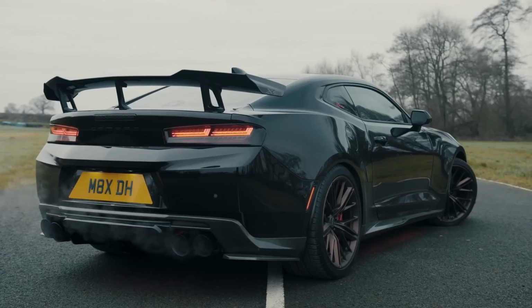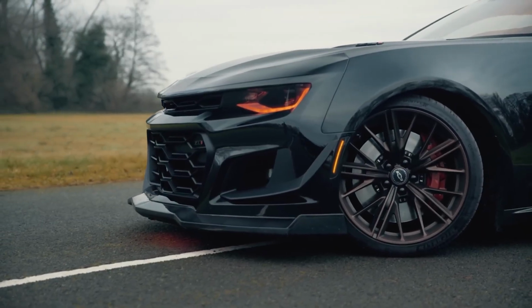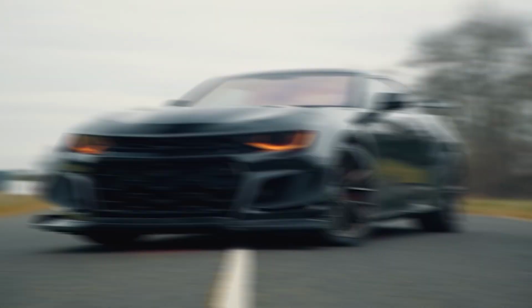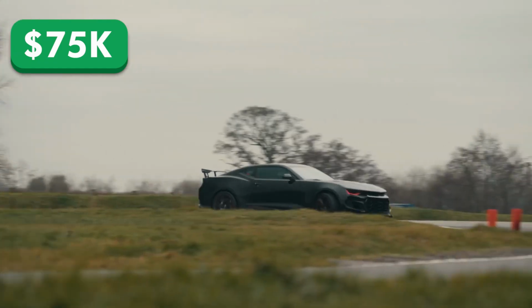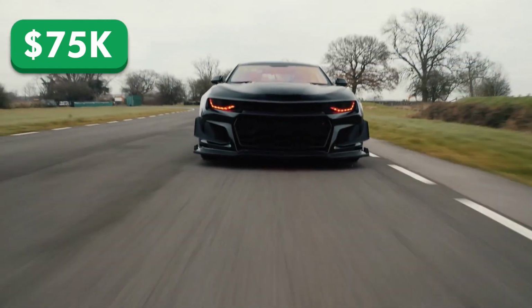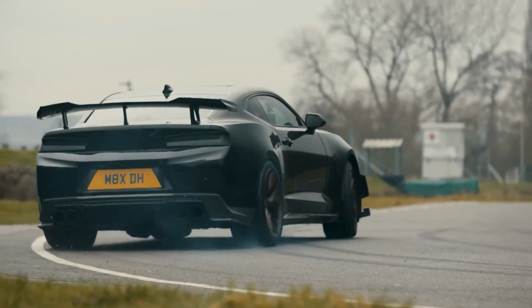2024 marks the last Camaro ever, capped by a Panther Black Matte ZL1 Collector's Edition. Just 350 units will be built. Starting at $75,395, this is American muscle going out at full throttle.